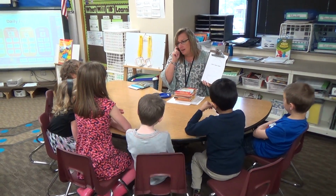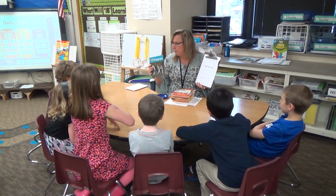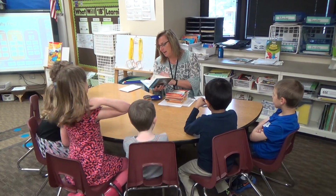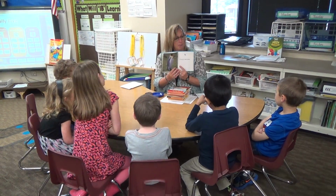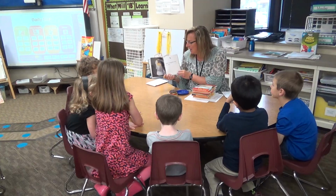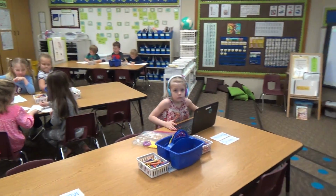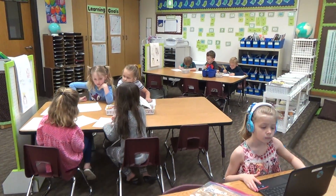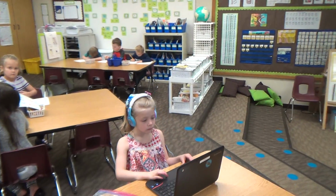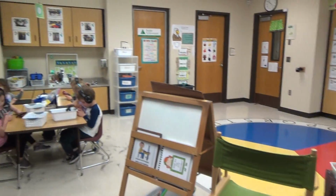Well, I want to model this for you, but I didn't want to choose a farm animal. So I chose an animal that we learned about this winter. I chose a penguin. And I went to the library and I checked out a book about penguins. This is a nonfiction book that gives us facts. Penguins are birds, but they are birds that can't fly. Some penguins live in zoos. Some penguins live in cold places. They don't fly in water. They swim in water. Penguins lay eggs. Penguins cannot fly.